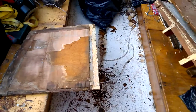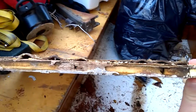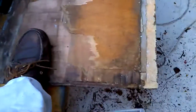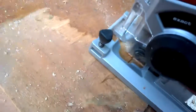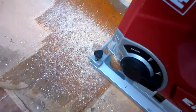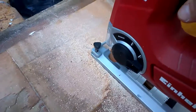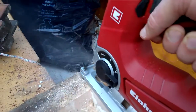I wonder if it's possible to saw with a jigsaw through the mysterious material. You see it here quite clearly. The thickness is okay for the saw, but I think, yeah, just give it a try. Brilliant.